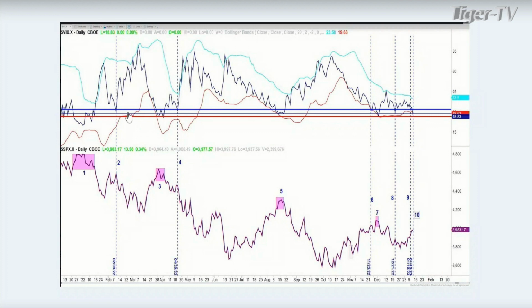That was the first top. You can see the second one right here. You can see the next one that was right here. And now he has a sequence of three of them. Here's the prices of the S&P. Now, we're in a downtrend, folks. This is a bear market. We've got lower tops and lower bottoms.